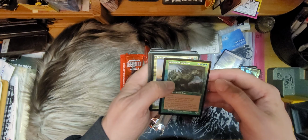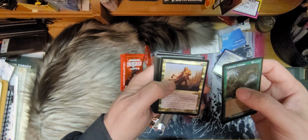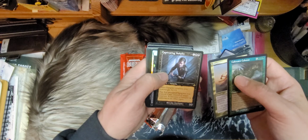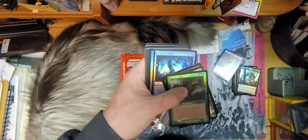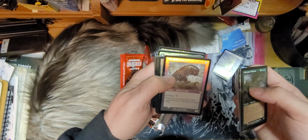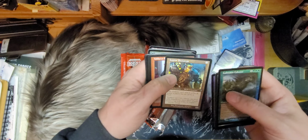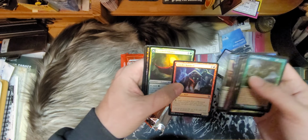Another Cultivator Colossus. Let's go. Back-to-back Culties. Huntsman of the Fells, fantastic reprint. Captivating Empire, another good reprint. The Deathcap Blade, that's 3 in a row on lands, too. That's good. Lupine Prototype. Voldarian Epicure, Mountain, and some stuff.